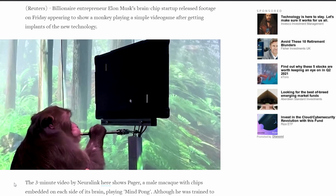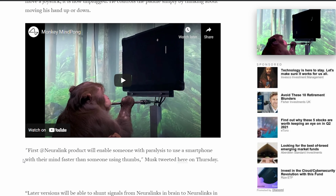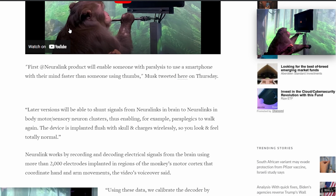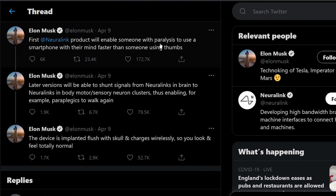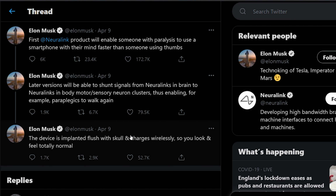And wow, what can I say? These things are incredible. The mind communicates using electrical signals, and apparently Neuralink is capable of deciphering and decoding these electrical signals to understand when the brain of the monkey sends a command to the hand to move up or down without really needing a hand to be moved up or down. So what is this for, and what does this achieve aside from being cool to watch?